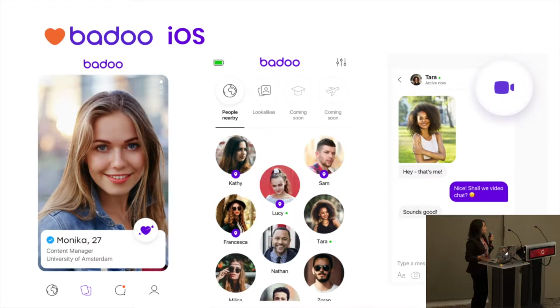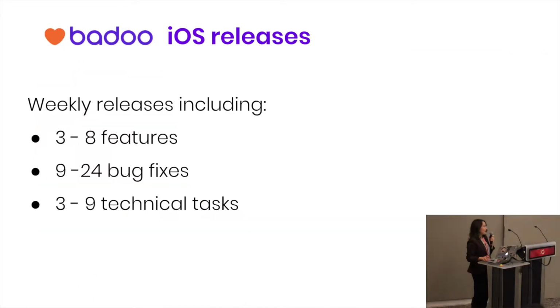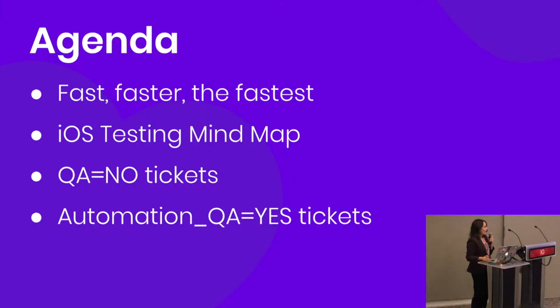And we are talking today about the iOS application, and we have weekly releases that include from 3 to 8 features, from 9 till 24 bug fixes, from 3 to 9 technical tasks. And I think you guessed it, this all needs to be tested.